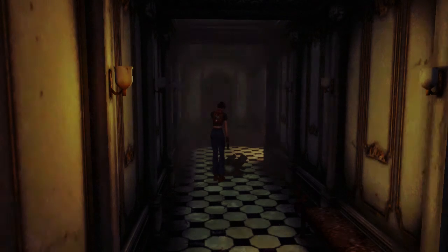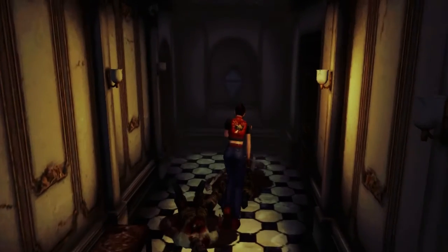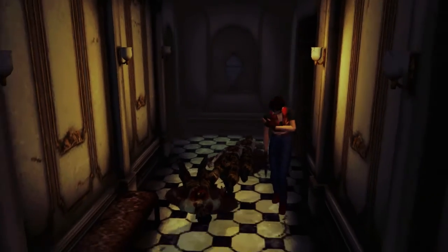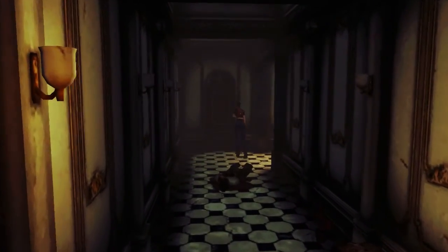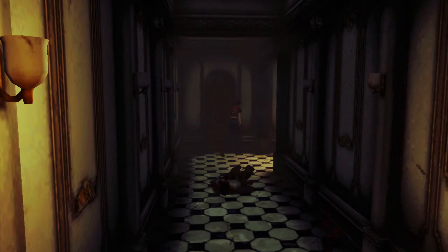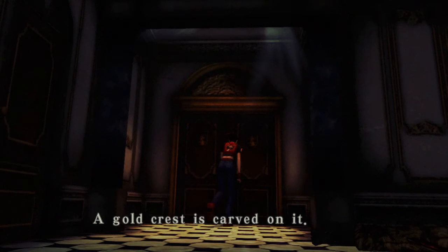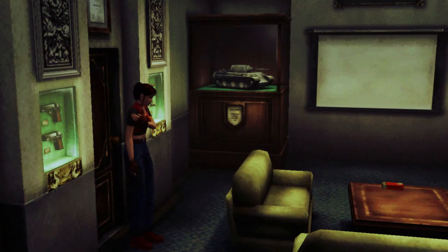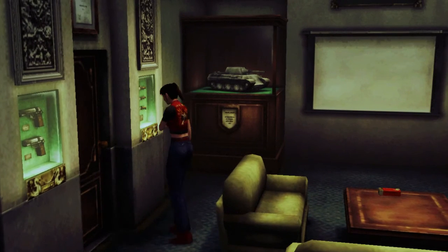Okay, let's take a look at our map here. There's two doors that are locked. I'm gonna take a look at this. Silver Crest? Yes. Okay, I can go through this one, but let's take a look at this. Gold Crest. Okay, so a silver and gold. What is this? Didn't mean to leave. I was trying to look at the stuff on the wall there.